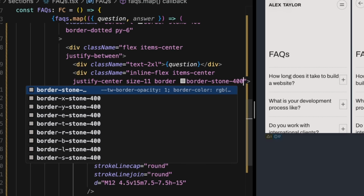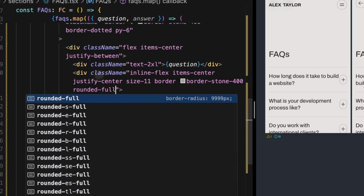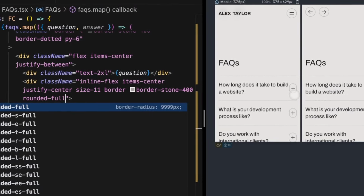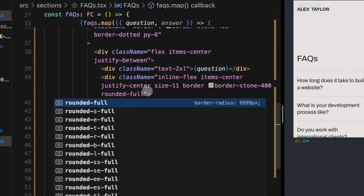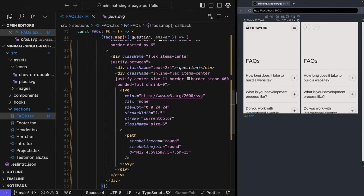We want to give it a border radius, so we'll say rounded full. And as you can see, this is getting squished a little bit by the flexed container. So we want to make sure it doesn't shrink. So we'll say shrink 0, and that should ensure that it stays the proper size no matter how long that question gets.